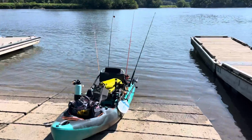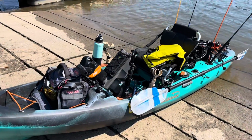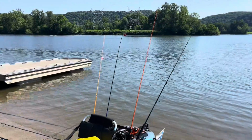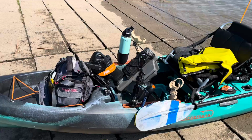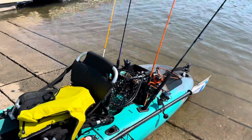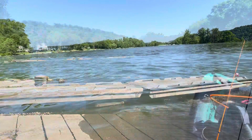Ready to put my yak in the river and go. Got two trolling rods and two live bait rods on board today. And I'm gonna head upriver, which is up that way.